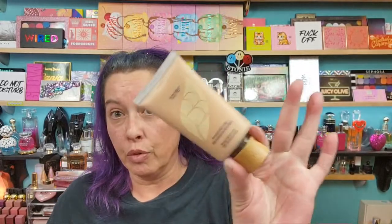Oh, what do we got here? Tarte. What is this, like a BB cream or some crap? Tinted moisturizer, perfect. What's this one? Medium tan. Whatever.